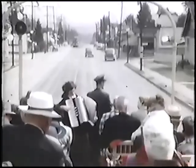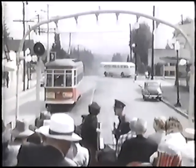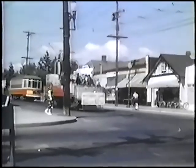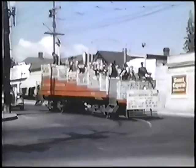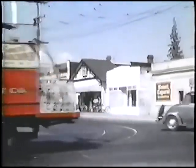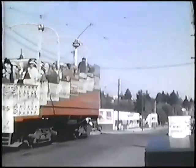The Dunbar lines were served by two-man cars. Now here's some of the entertainment. We have a little girl playing an accordion. The streetcar approaching is one of what were called the Hastings East steel cars. These were built by Canadian Car and Foundry in about 1926. The car in the background is one of the Brill streetcars. We're now turning the corner onto 41st Avenue at Dunbar. And then the car is going to Y at this point.